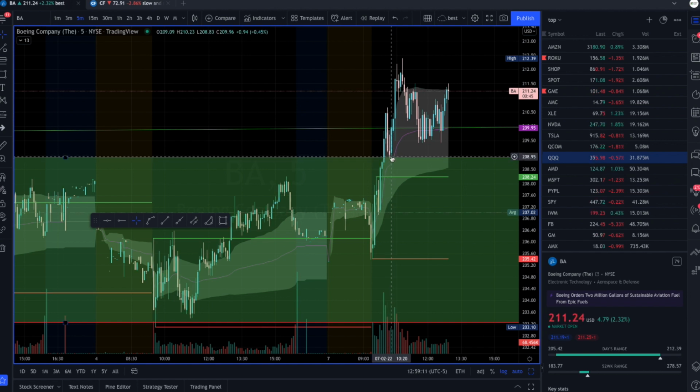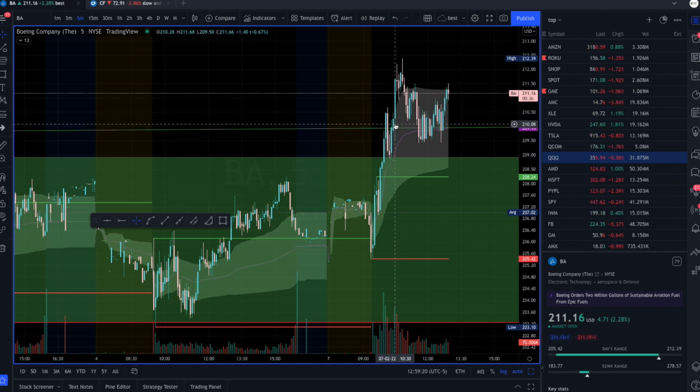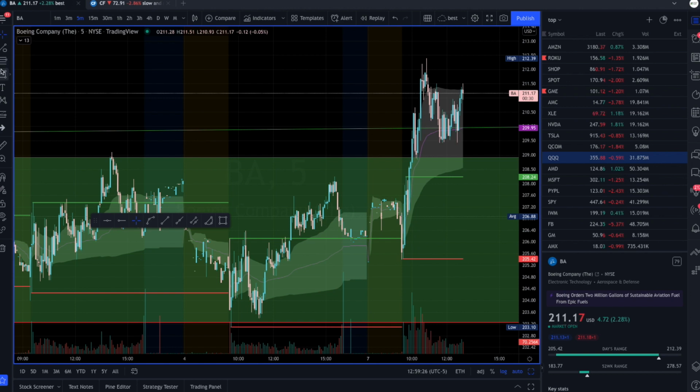So this is critical. When it goes for the retest and we have a push up in volume and we have 3 consecutive buying candles, this is where you want to take the trade, get in right about here, and watch it right up. Right, so my target for Boeing was 212.